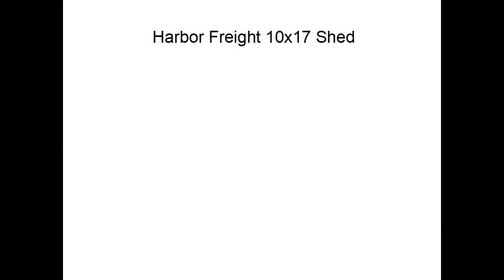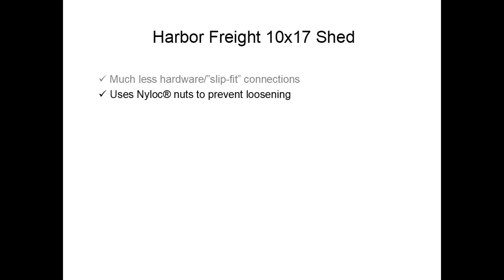A summary of the advantages of the Harbor Freight versus the Shelterlogic shed. The Harbor Freight has much less hardware. All the joints are slip fit connections. They'll save you a lot of time in separating all the bolts, nuts, and washers. They provide nylock nuts to prevent loosening, and that is an issue over time with the Shelterlogic. In our experience, you'll see where the nuts do work their way loose if you don't have something similar to the nylock, so I thought that was a nice feature with the Harbor Freight.